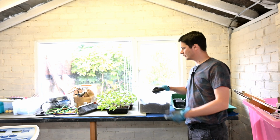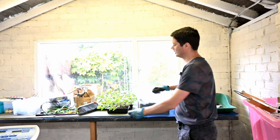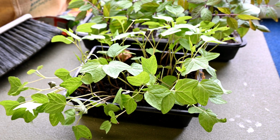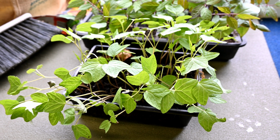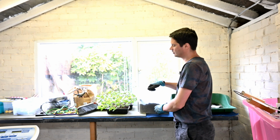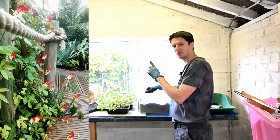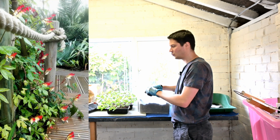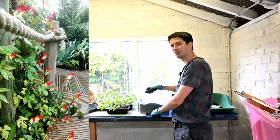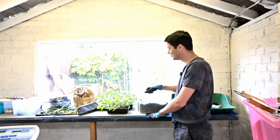Time to pot on some of the seedlings that we've grown over the last few weeks. So in this tray here we've got the Euphorbia lathyris, no, the nice Spanish flag climbers, and they'll grow up to about 2 meters or so and have the nice racemes, the flowers going from red, yellow and white. So they're really sort of striking flowers that will mingle and climb through lots of other plants in the garden.